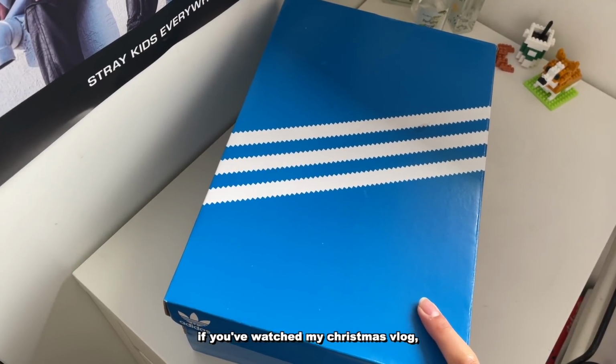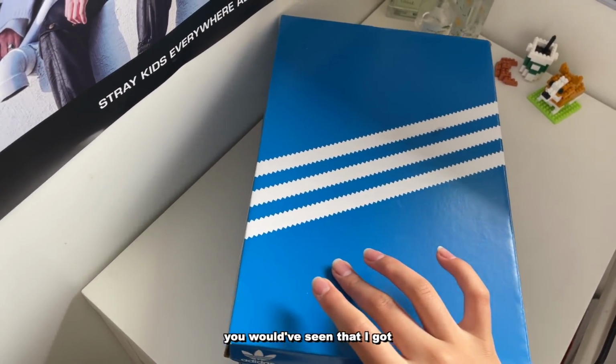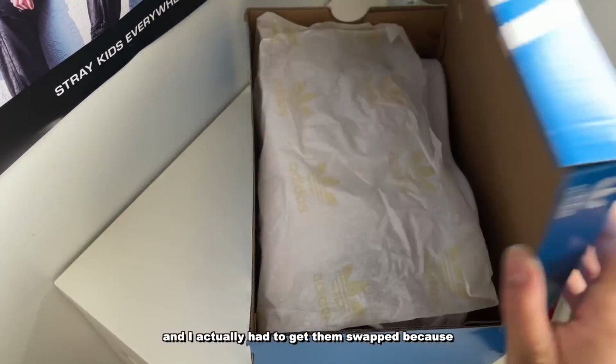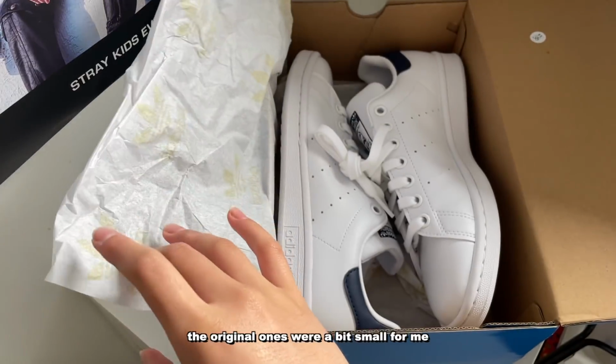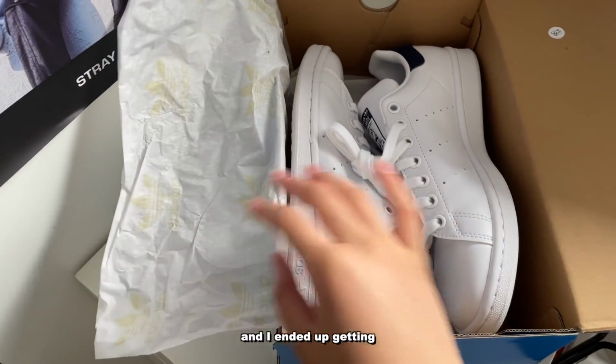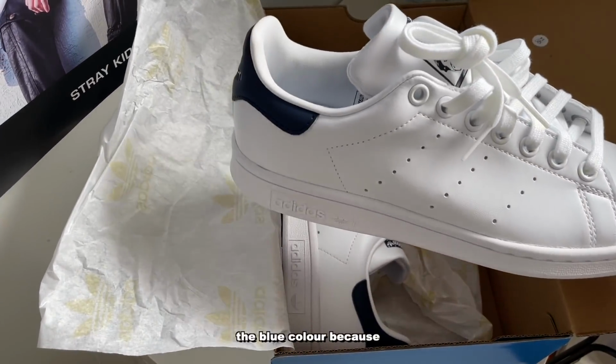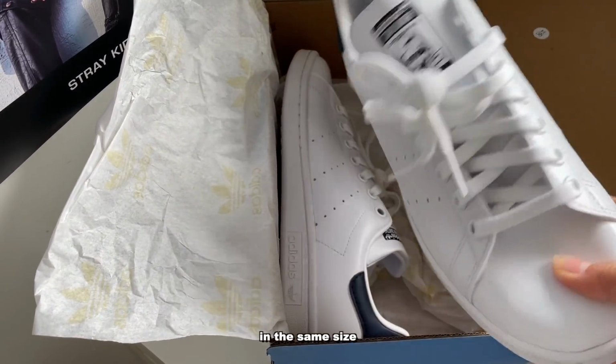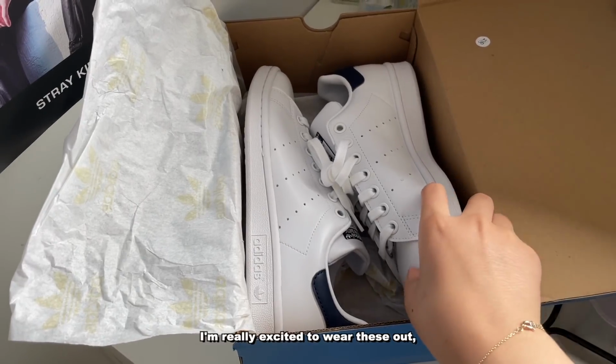If you've watched my Christmas vlog, you would have seen that I got shoes for my Christmas present, and I actually had to get them swapped because the original ones were a bit small for me. I ended up getting the blue color because they didn't have green in the same size as this one. I'm really excited to wear these out.